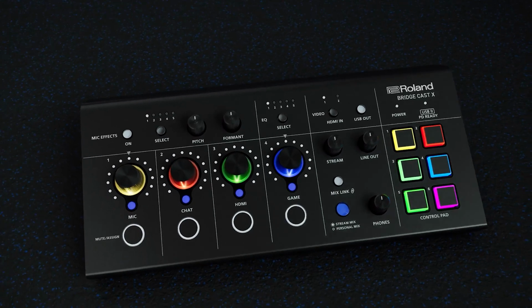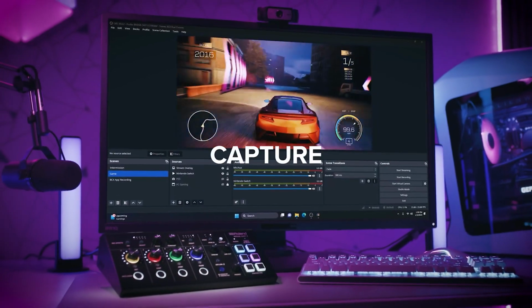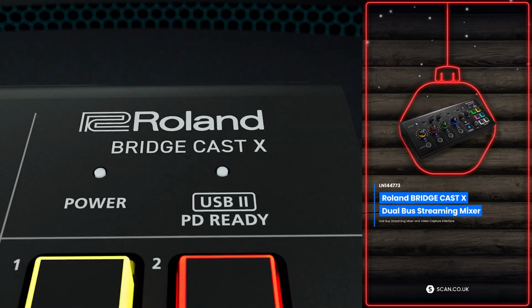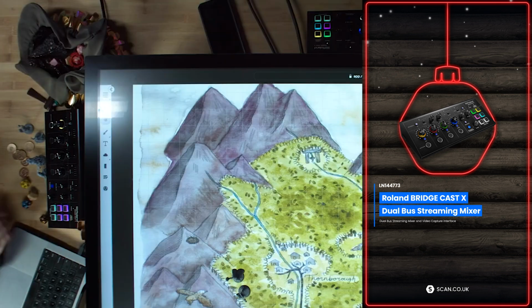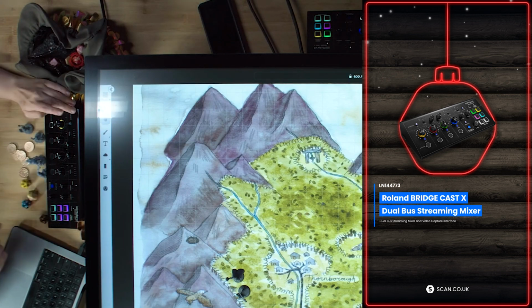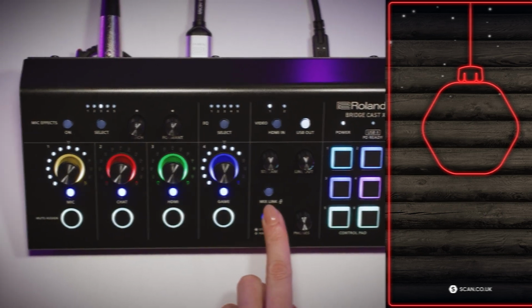Then for tabletop gaming fans, the Roland Bridge Cast gaming mixer is perfect for immersive storytelling and seamless audio mixing. Whether you're narrating an epic Dungeons & Dragons campaign or hosting a stream, it delivers pro-level sound.